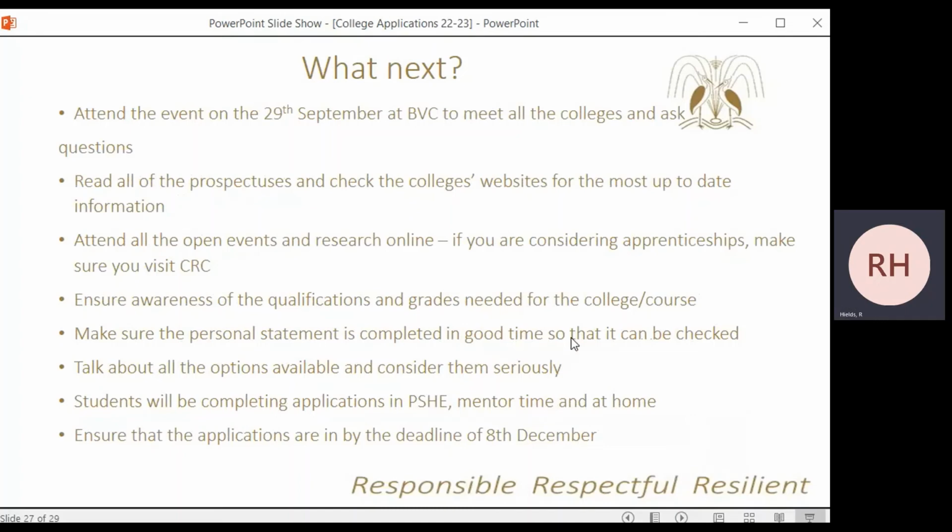So what's next? On the 29th of September, we've got an evening session with all the colleges from Cambridgeshire who are going to be there, where you can ask questions. You had a parent mail about that last week. There are still spaces if you wish to come.